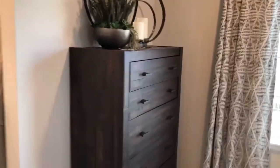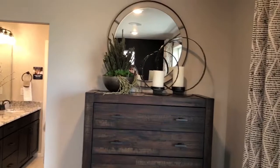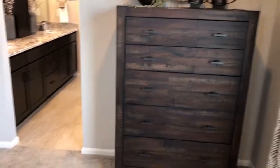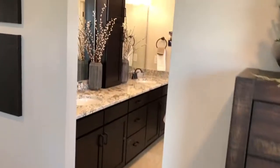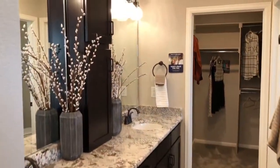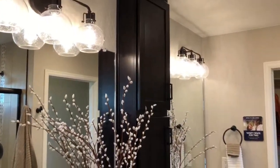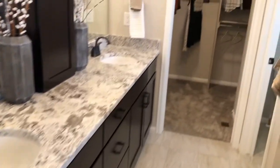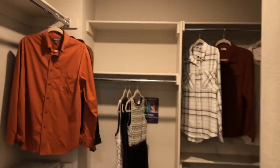Oh my goodness, this is so beautiful. Let me show you what I'm looking at. Do you see that? I love these two ring candle holders. And this is so beautiful. Okay, and we go forward. We're going to this bathroom, which is also beautiful. And we have a bathroom over here, like a toilet area, and a master closet here.